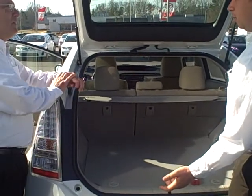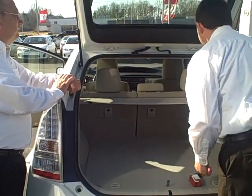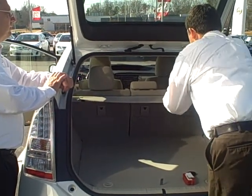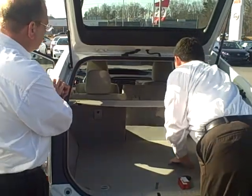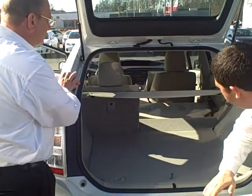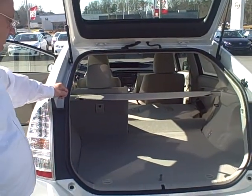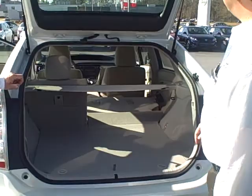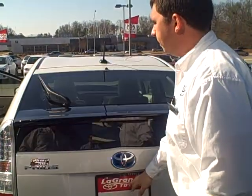Do you ever carry anything long? Fishing poles. What's really great is you can let those headrests slide forward so they don't hit the back of those seats and push your seat forward. And you've got a flat storage area all the way through. So you can slide it all the way up there, you can get it all the way to the shifter up front. That's pretty neat. You've got handles on both sides here to let it back down.